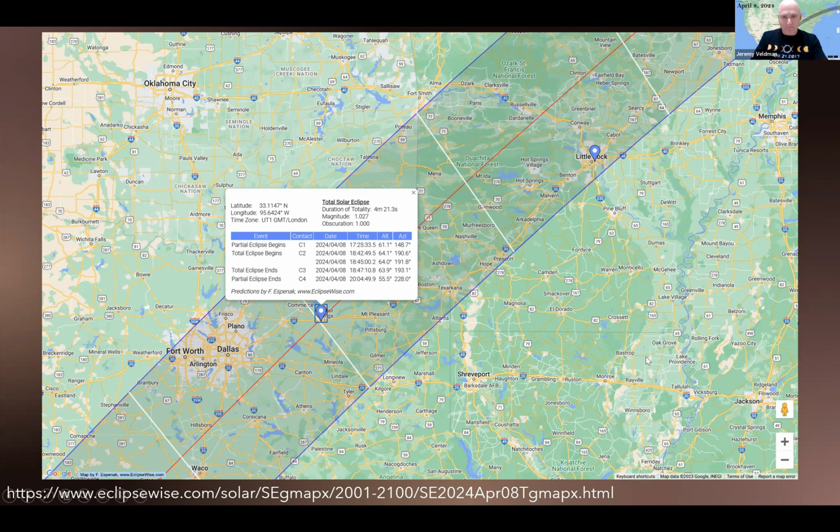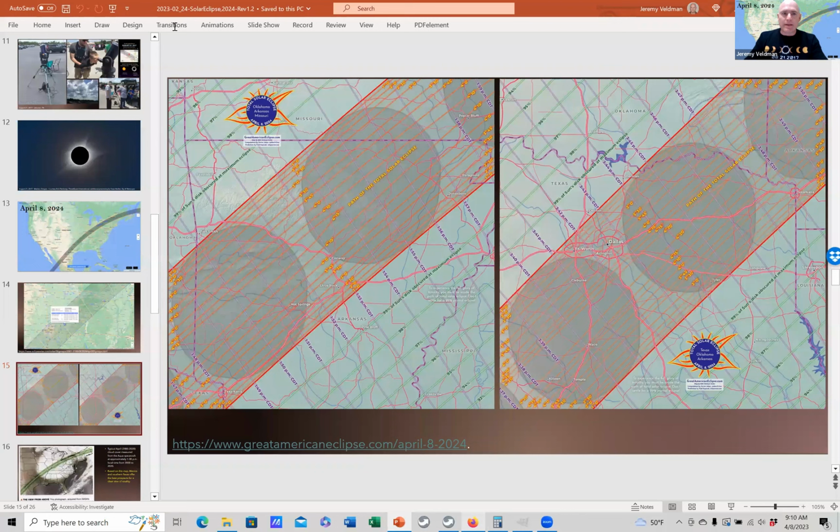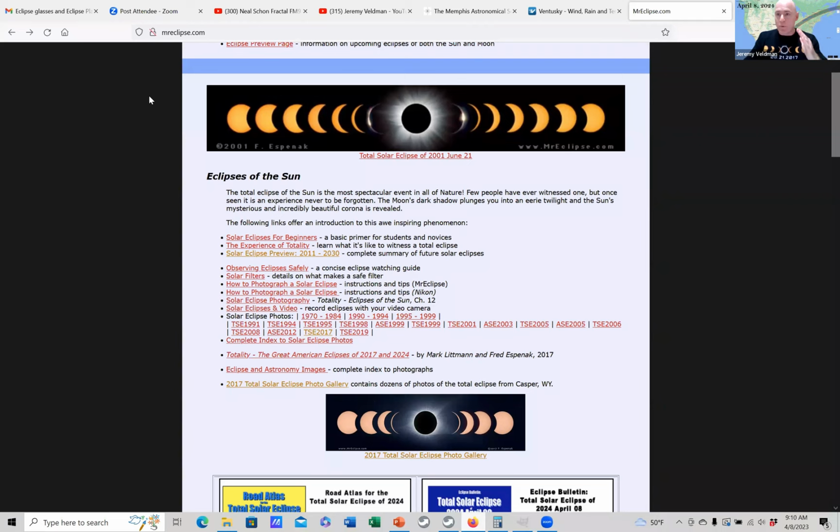Here's a couple other shots here, but really what I want to do is show you a couple of websites that you can go to learn more. I like the website MrEclipse.com. I know there's other ones out there. If you're aware of them, feel free to use them. I like Mr. Eclipse. This has got a wealth of information.